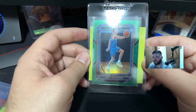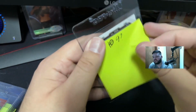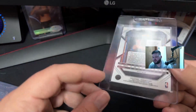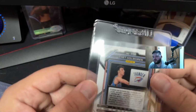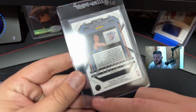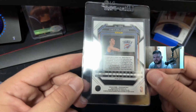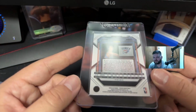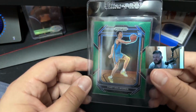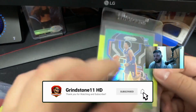Chet Holmgren green here. I pre-graded this one a 10, but I started to second-guess myself on a second look and moved it to a 9. I just saw something really, really tiny in the corner. I took it out of the sleeve and I didn't see it anymore. So I think this is actually just putting pressure. You can kind of tell it's putting just a little bit of pressure on it. I swapped the Ultra Pro out and it still was doing it. So I think it's just highlighting a defect. And when I looked at it, it was kind of there. So I don't know. I moved it to a 9. Hopefully it can get a 10 because I didn't see anything else really wrong with the card.